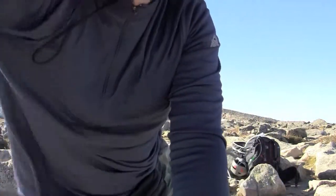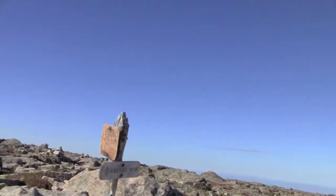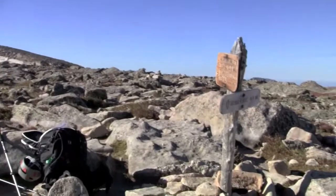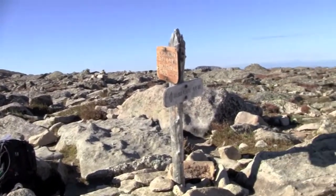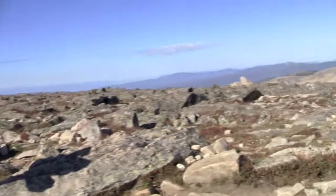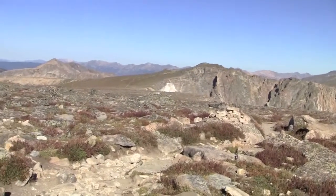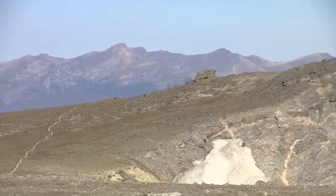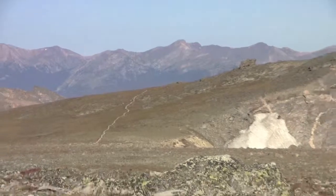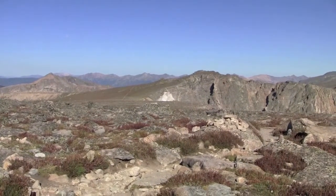So let me give you an idea of the trail still coming up. So there's our sign giving the directions to the North Inlet Trail and the Tonahutu Creek and Bear Lake. Okay, so we're heading over here. And then at some point, we depart from the trail and just kind of climb along the tundra. Grab the peaks.